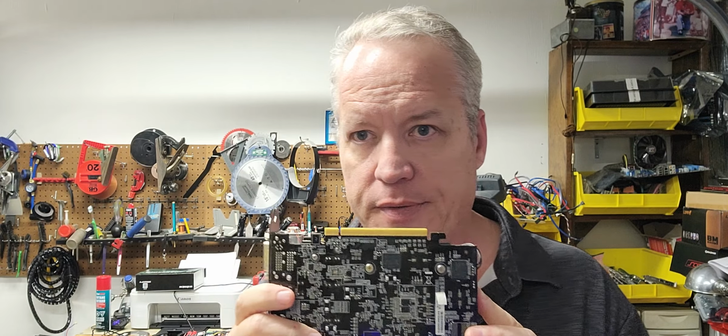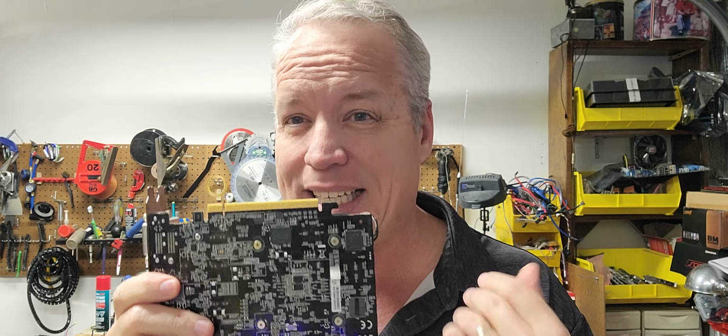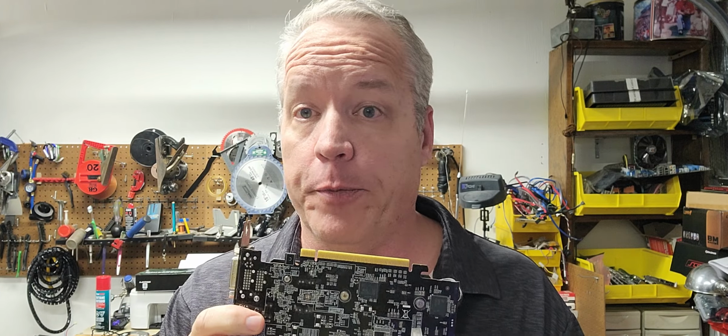Now I've reached over here and I grabbed a traditional x16 PCIe Class 3 card. And as you can see, it's pretty large. Now this guy moves tremendous amounts of data, and today we're starting to see the software beginning to catch up to PCIe 3.0.